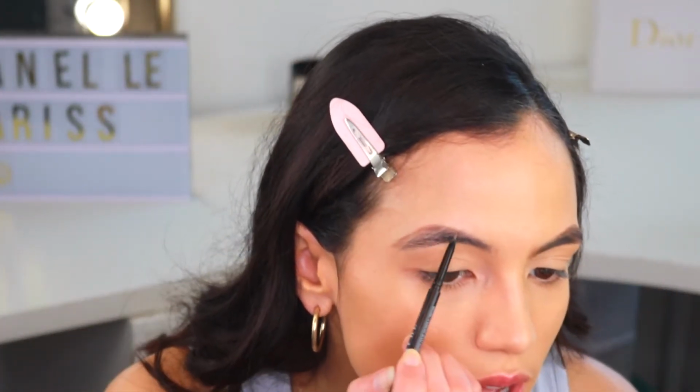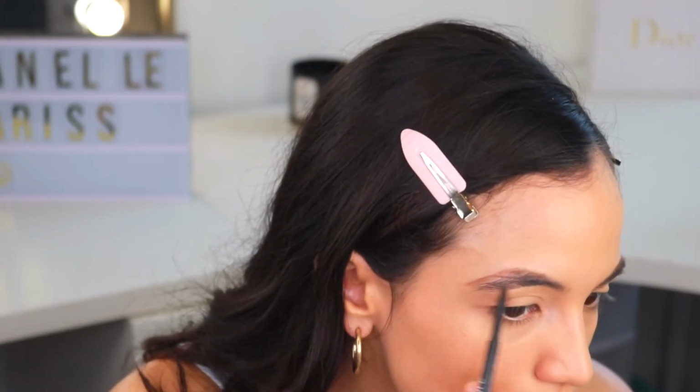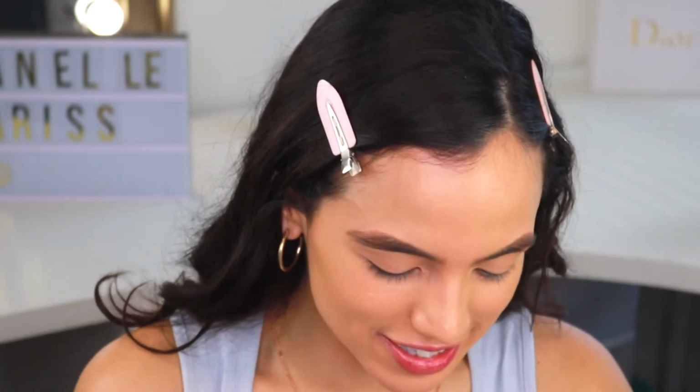I'm gonna try to fill in my brows more from the top lately too. That way my bottom stays nice and feathery and not too sharp or crisp or defined. Now I'm gonna go ahead and conceal my under eyes using my MAC Pro Longwear Concealer. I forgot how bomb this concealer is. It doesn't crease, and I'm also gonna use this to clean up under my brows and prime my lids. I don't know why I always forget how good this concealer is.